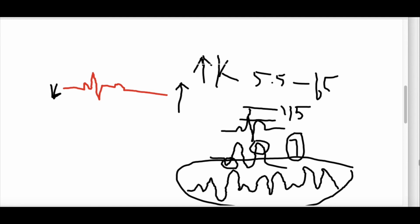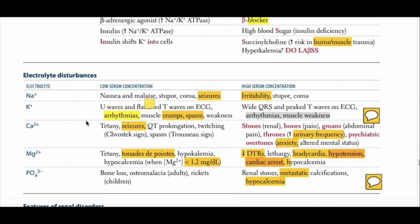Okay, now we will move to calcium. When there is low serum calcium concentration, that will lead to tetany, seizures, prolonged QT, and twitching, that is known as Chvostek sign. To check this sign, you put pressure on the patient's face just 2 centimeters forward of the auditory canal. When you press the finger, there will be automatic twitching of the face and spasm.